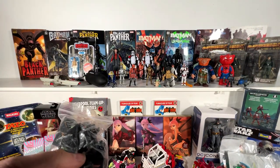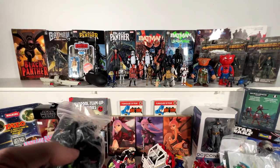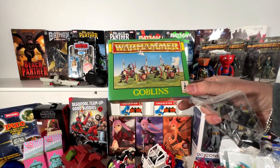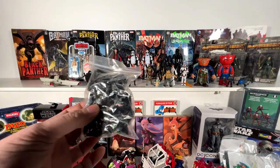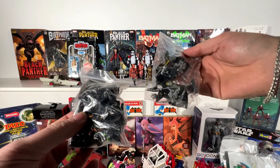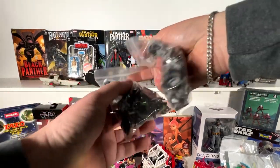I don't know, actually. 1, 2, 3, 4, 5. 1, 2, 3. Right, so there's supposed to be 5 archers and 5 spearsmen. They're all archers. They're all spearsmen. There's more than 5 in there, and there's certainly a lot more than 5 in there. That's very cool.